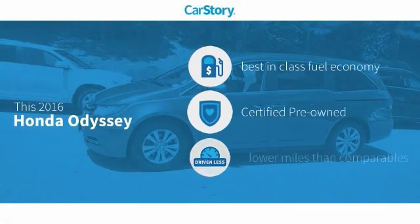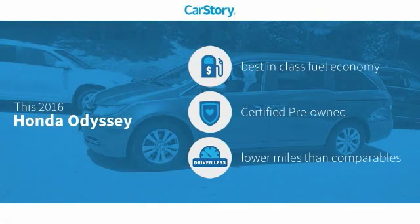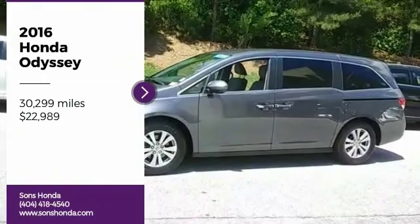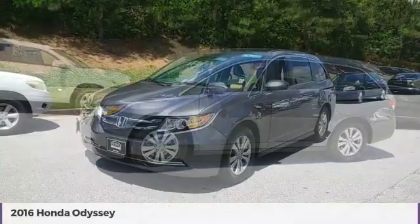Car Story research indicates this vehicle as having best-in-class fuel economy, certified pre-owned, and low miles, and has been listed as an IIHS top safety pick with these ratings. You are going to love the 2016 Odyssey.